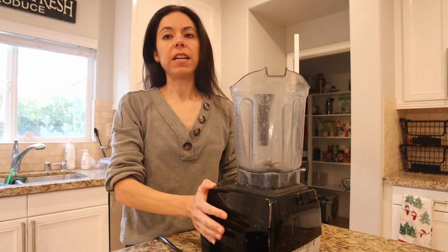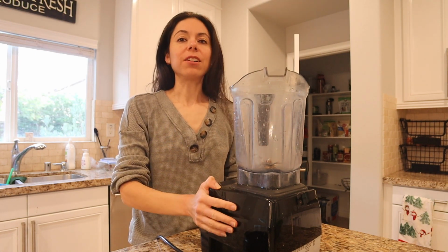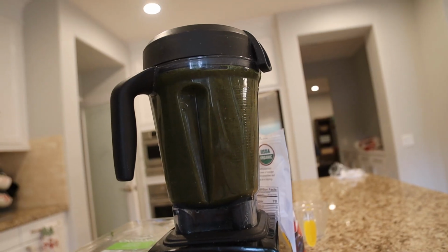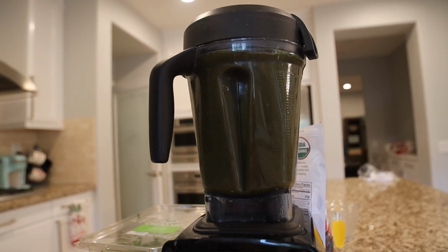Okay, so now that I finished making the kids their smoothie drink that they asked for, I'm going to make my daily smoothie so you can see what I have for my daily smoothie. My daily smoothie is very, very green, and I didn't start it this way. So I moved up to this point.